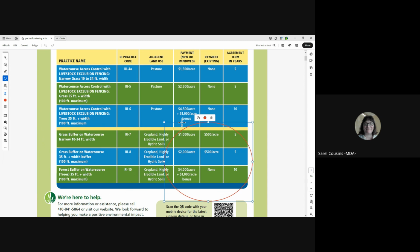Eligible buffer widths range from 10 feet to 100 feet, with narrow or wider grass buffers, as well as forest buffers requiring tree planting. Pasture-based watercourse access control buffers do not receive payments for existing buffers. There's no payment up at the top here under existing payment. While cropland-based grass buffers qualify for a $500 per acre existing buffer payment once the buffer is verified. Riparian buffers with trees have longer-term agreements but higher financial incentives.